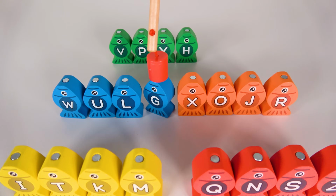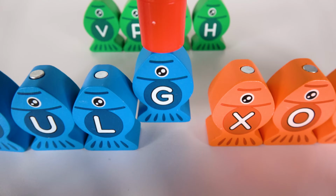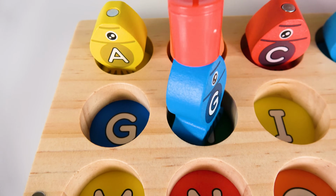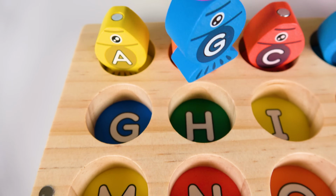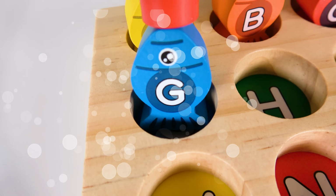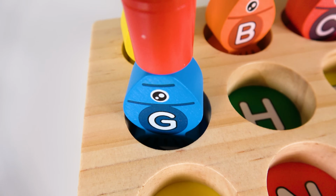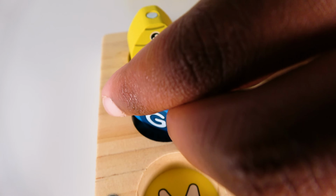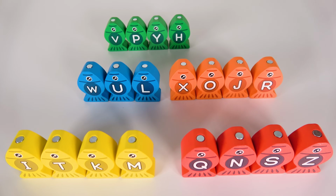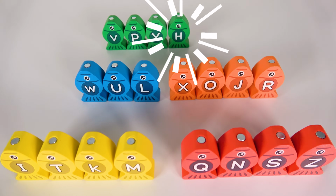Yes, this blue fish has the letter G. Where will this blue fish go? Will it go here? No! No, it doesn't match. What about here? Yes, the letters match. This fish has the letter G on it. G. Can you help me find the green fish with the letter H?